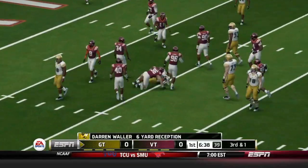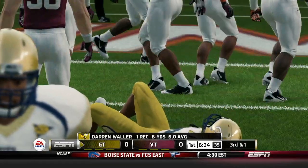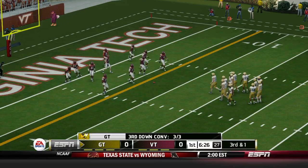That's a great tackle. The 7 yard line. Good for a gain of 6 yards. Third down. So again, a third down as the offense lines up.